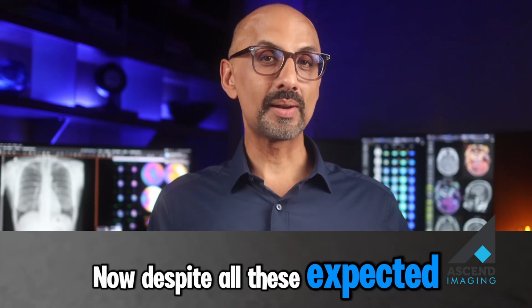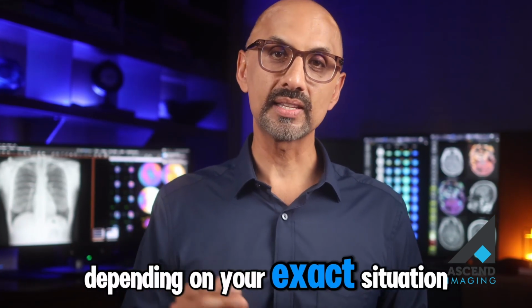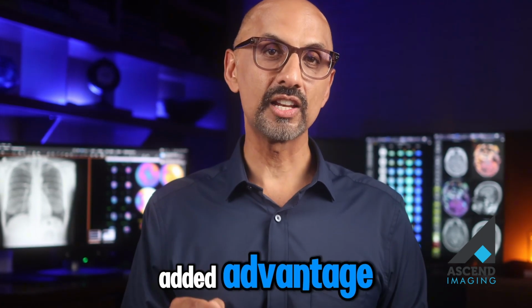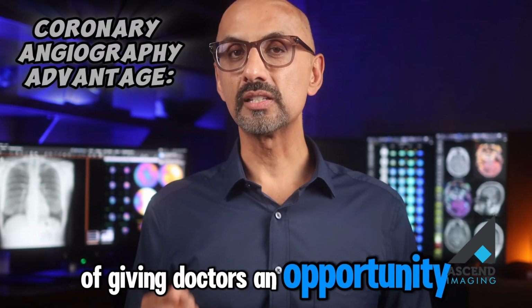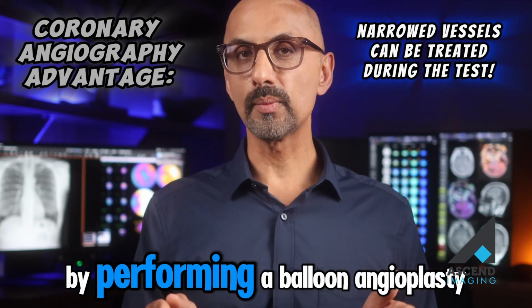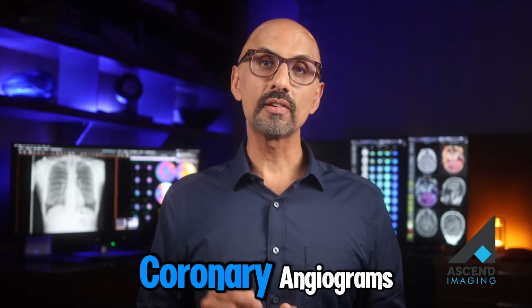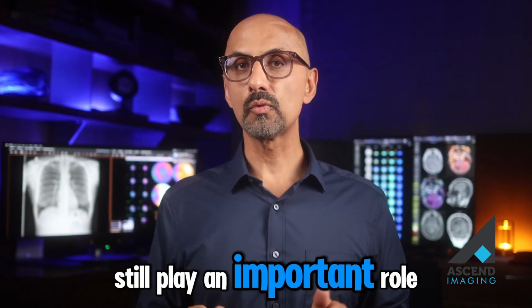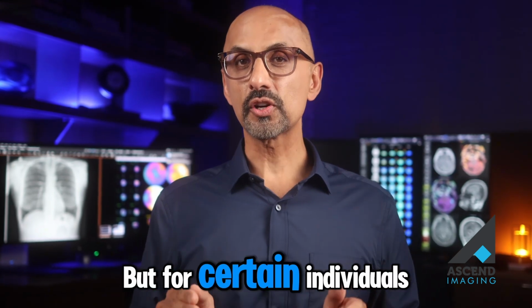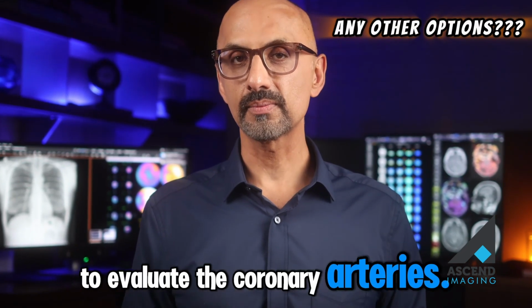Now, despite all these expected drawbacks, doctors may still recommend a coronary angiogram depending on your exact situation and risk factors, because that test has the added advantage of giving doctors an opportunity to treat narrowed vessels right there during the test by performing a balloon angioplasty and placing a stent. And for those reasons, coronary angiograms still play an important role in the diagnosis and treatment of high-risk patients with heart disease. But for certain individuals, there are other effective ways to evaluate the coronary arteries.